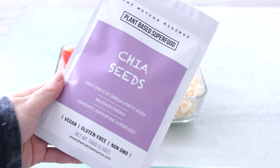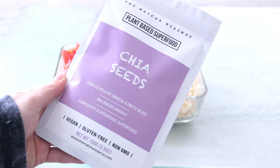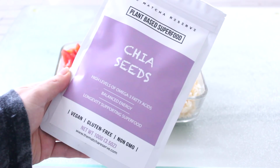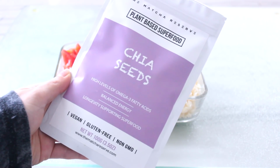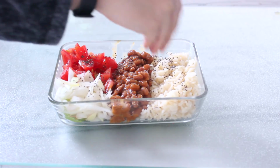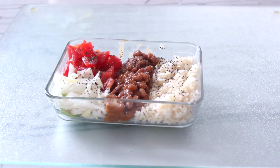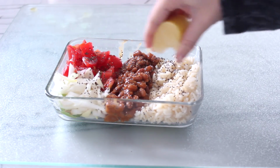To finish it off, I'm just gonna add some chia seeds, and chia seeds are really high in omega-3 fatty acids, and it's really gonna help to balance your energy, and it's a really great superfood. So I'm just gonna sprinkle some on top of my burrito bowl. Chia seeds are great because they contain nearly 5 times more calcium than milk, and 3 times more iron than spinach. And to finish it off, I'm just going to spray some lemon.